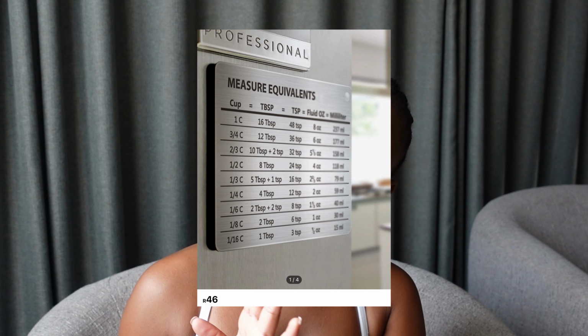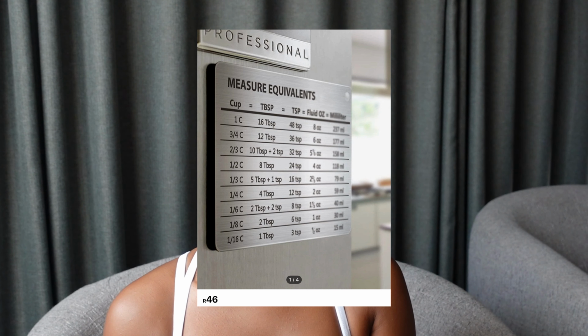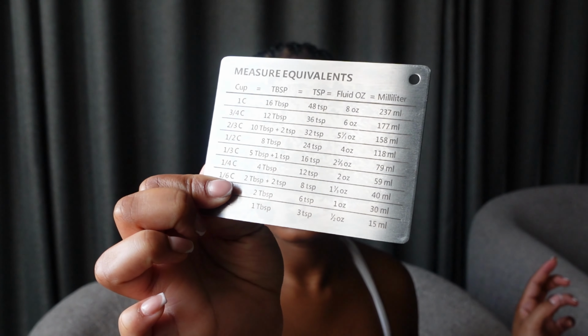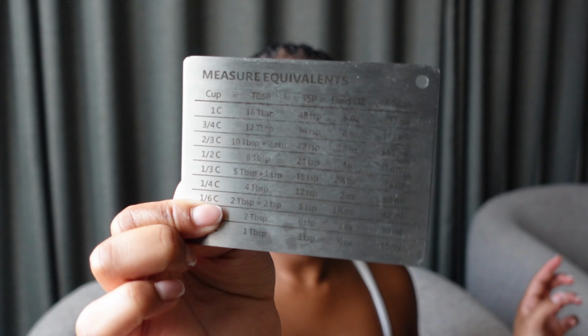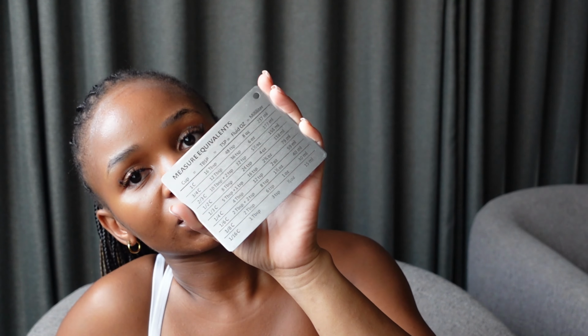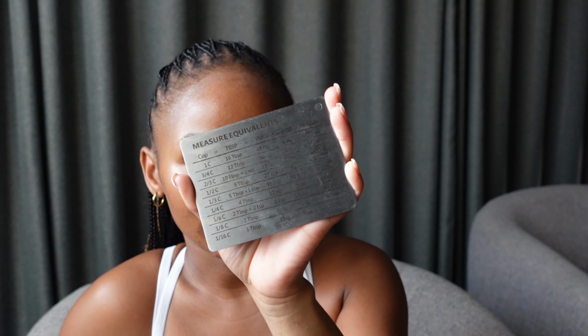These are the hangers that I bought. So this is a magnet, because I am not so good at remembering, let's see, like 1 cup is equal to how many teaspoons or tablespoons. So I bought a magnet for all the measurements. I feel like this will come in very handy, especially for people who cook and want to accurately measure.